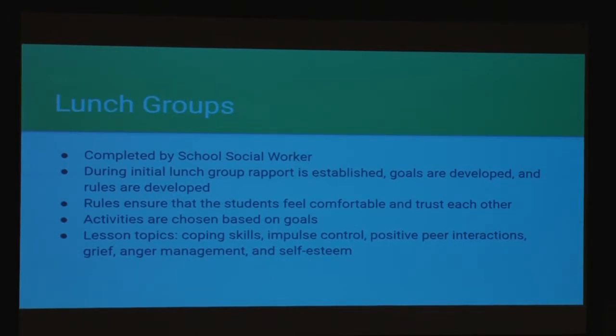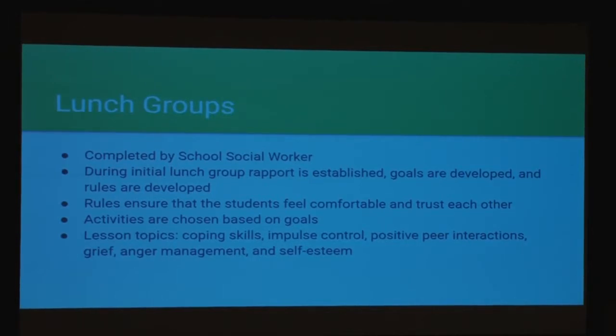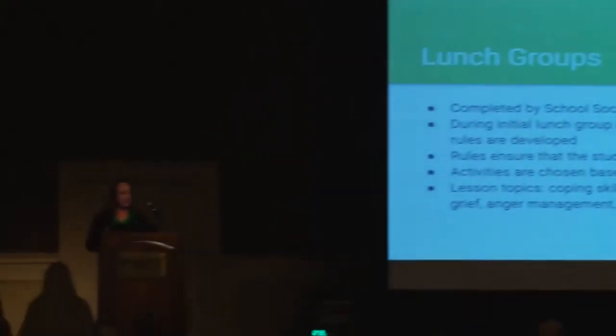Her activities are chosen based on the goals that they come up with and what information we've given her from our Tier 2 meetings. Some of the lesson topics she's covered are coping skills, impulse control, positive peer interactions, grief, anger management, self-esteem. Just recently, though, we were talking about some kids, and we were trying to figure out what to do with them, and we thought about a lunch group, but we all were like, well, that's not really where the problem is. So she's kind of transitioned into doing a couple of recess groups.